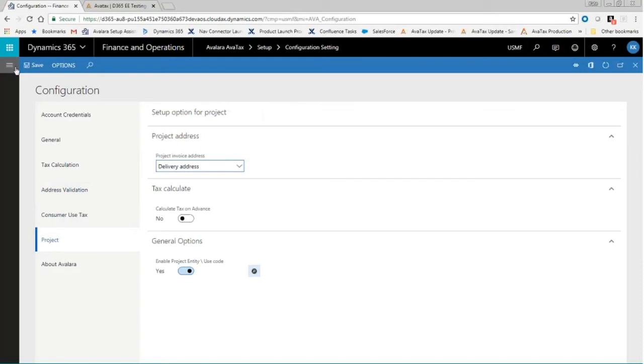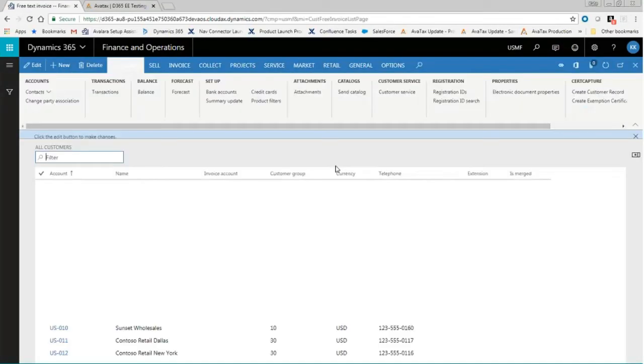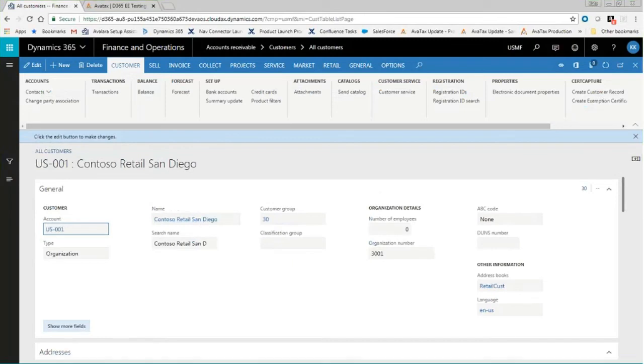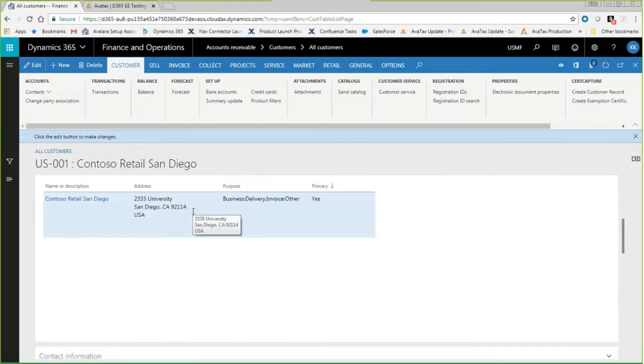So I'm going to start with a customer record. And what we're going to do is validate an address on a customer. Now, address validation can be done on customers, vendors, and as well your own locations to assure that you have accurate tax jurisdictions associated with your customers, as well as vendors and your service.